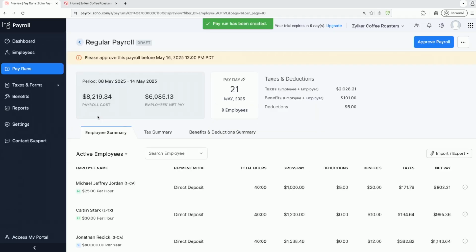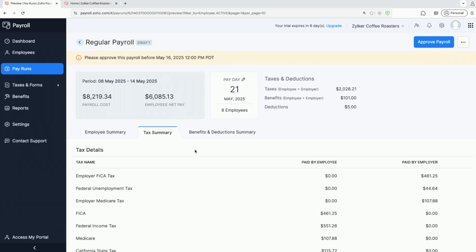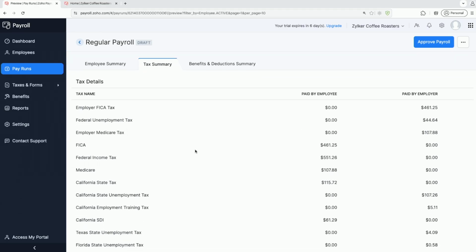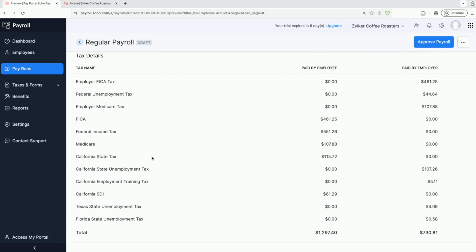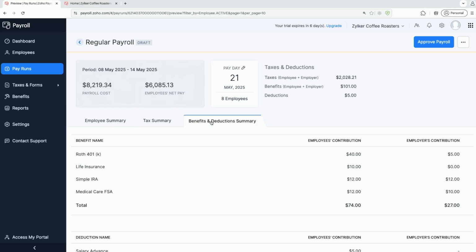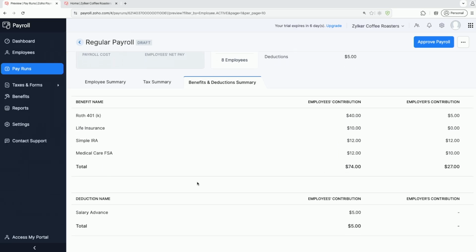So you can view the total payroll cost, the employee's net amount that you would be paying, active number of employees, and you can also see the tax summary, both employee-wise and employer-wise split up of the transactions. So that includes all your state, federal, FICA, unemployment, etc. And you can also view the benefit summary, both employee and again employer-wise contribution.